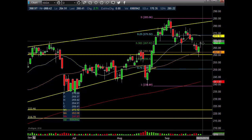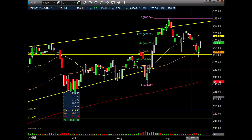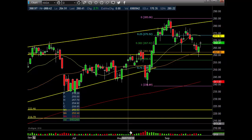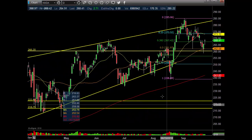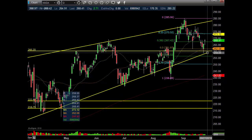So you have great resistance up here. Made a high, lower high, kind of watching that as well. But let's see what happens with this one. NVIDIA, you know, stock of the year last year, going up. Let's pull this thing back a little more, though. So we had this trend line, too, and that's exactly what's going on here.